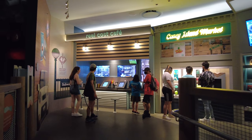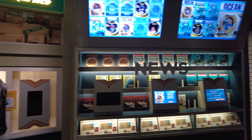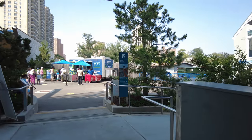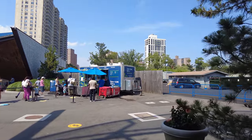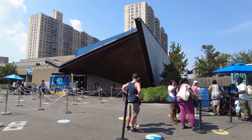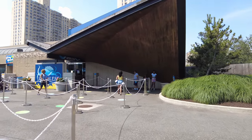Here is a cafe, a real cost cafe. Thank you. So we are exiting from the shark exhibition. Now we will go to this particular exhibition, a newly opened exhibition. Let's see how it is.